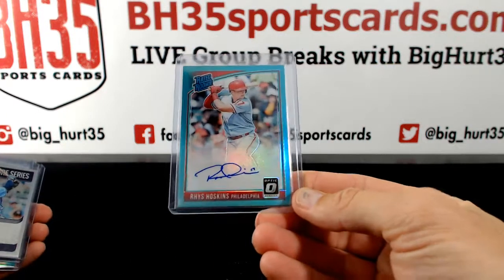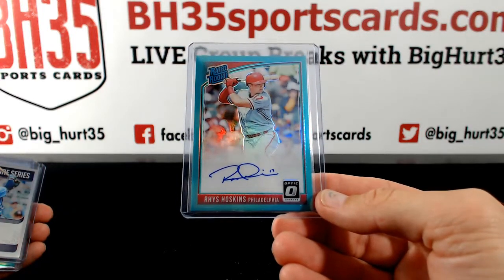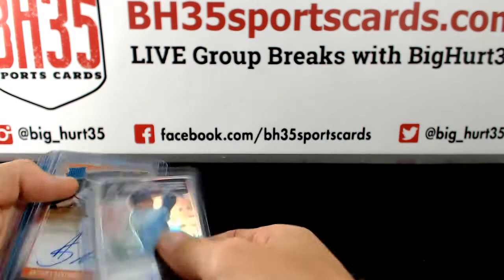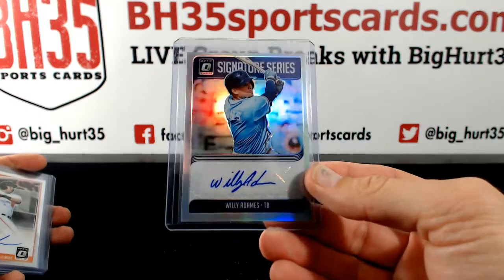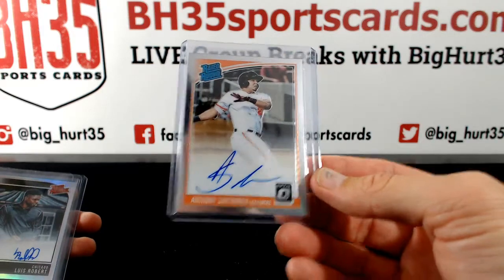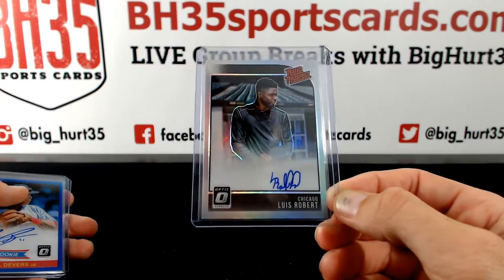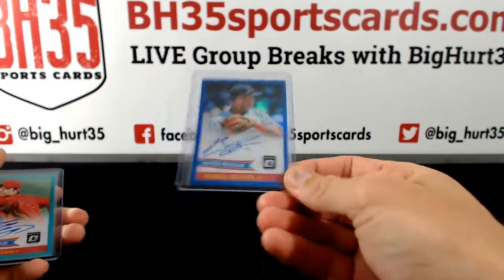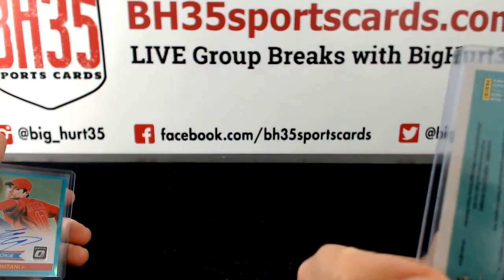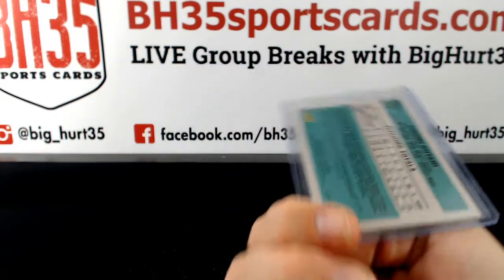Rice Hoskins, aqua. No, I didn't see that. Hoskins is the 99. Willie Adams, signature series auto for the Rays. Anthony Santana, base. Luis Robert, blue. Rafael Devers, that's right, you see it. That one's to 60, and Shohei to 35.